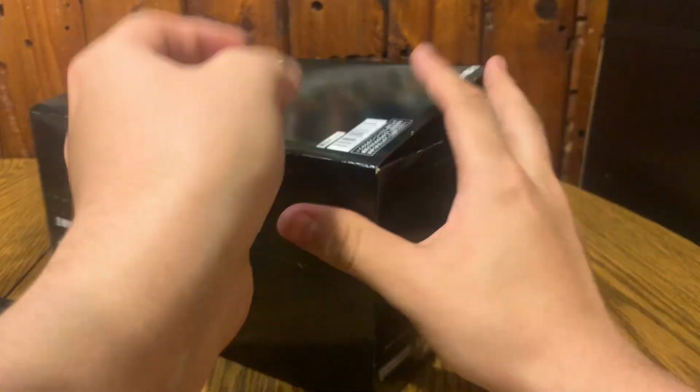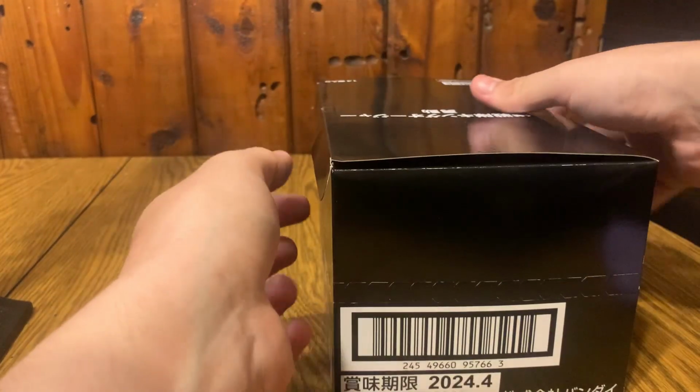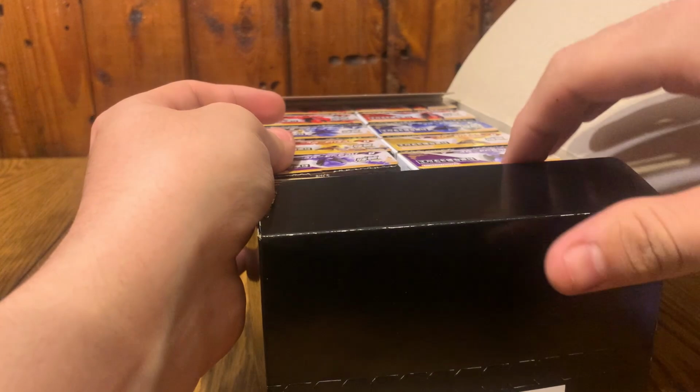14 pieces, so there's 14 boxes in here. And we'll take a look. Like I said, pretty standard. It's good until 2024, that's good to know. So the candy won't kill me.